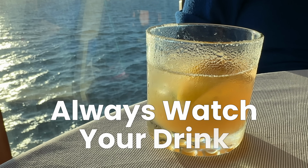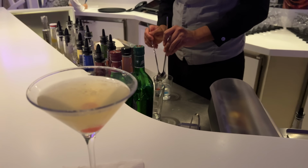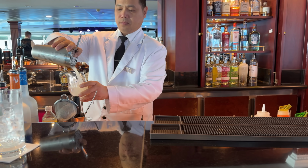Number 7, it is a good idea to always watch your drink and keep it with you. Whether you're visiting a resort for a day or you're at a bar, you guys, drink spiking is a serious concern. And of course, it's uncommon, but in tourist destinations, sometimes it happens. So don't leave your drink unattended and be wary of accepting drinks from strangers.